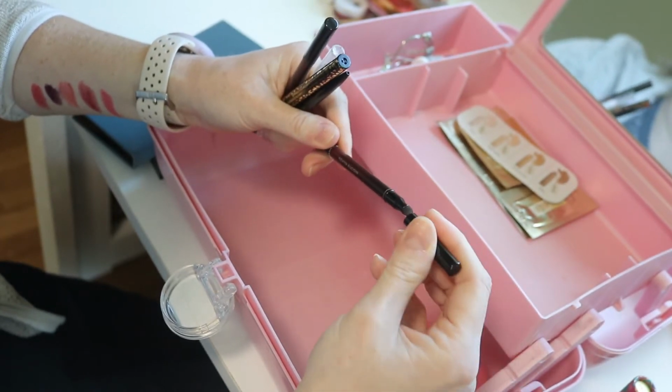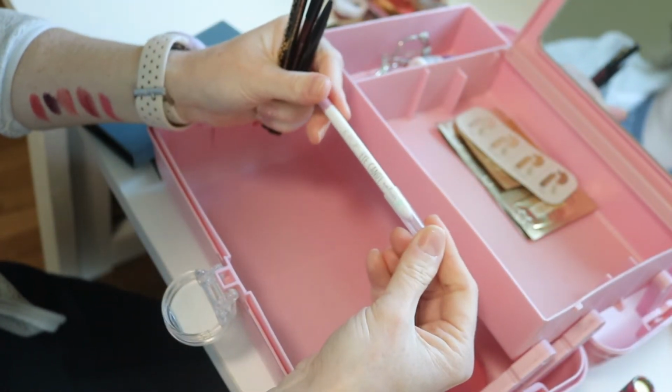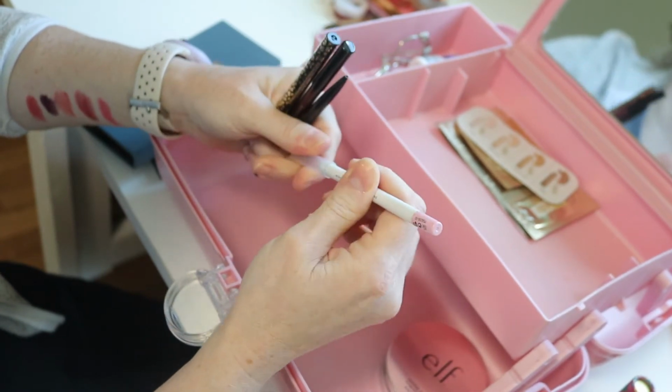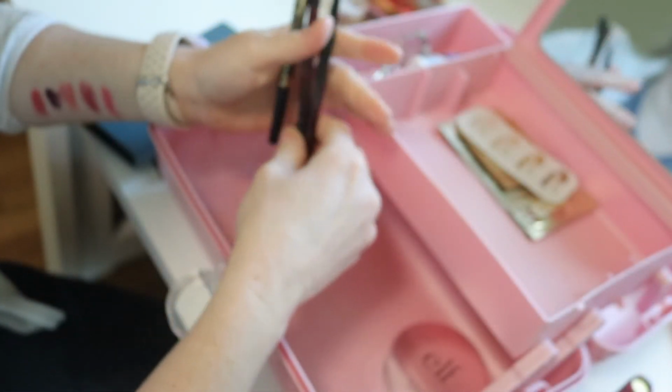I also use that for my lower waterline just to brighten my eyes up. That's going to stay in. This one I threw in here. This is the K-Pop Eye Candy eyeliner from Primark, and it's just a pink shade, and I'm going to keep this one in. I don't use it very often, but I like to have a color in there.